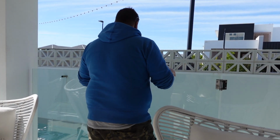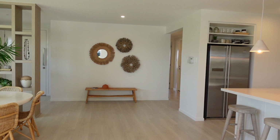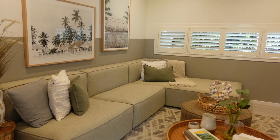Yeah, so you've got this lovely little plunge pool out here. I wouldn't do too many laps. I think it's lovely just to have a little pool. We love this weatherboard as well. It just looks so nice. Brighton Homes seem to really go all out on their display homes. This is really nice. This is the media room. Quite a nice size for a small family.